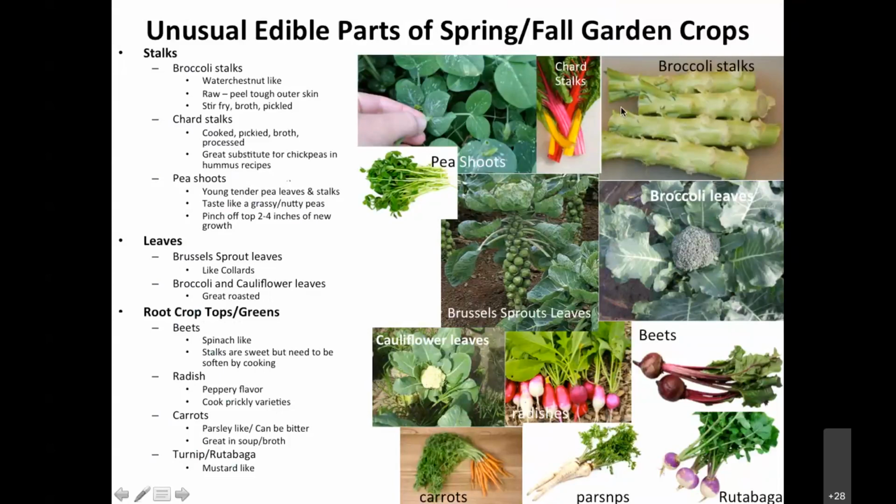Like chard stalks. Normally we just rip off the leaves of the chard and throw away the stalks. But if you boil them and puree them, you can use them in a lot of different recipes. We have a class where we make chard stalk hummus. You replace the chickpeas with the chard stalks and blend it up with tahini and other things, and it's the most amazing hummus I've ever had. It's so creamy. It's so good.